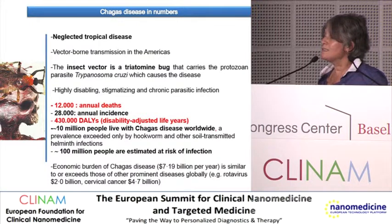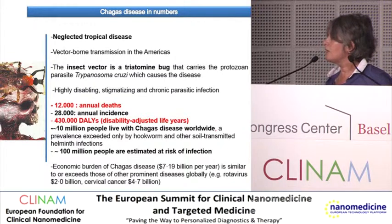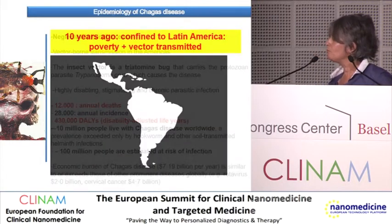I have to tell you that this is a highly disabling and chronic parasitic infection. It causes nearly 12,000 annual deaths. The annual incidence is nearly 30,000 persons, nearly 500,000 DALYs, nearly 10 million people today infected by Chagas disease, and 100 million at risk of infection.